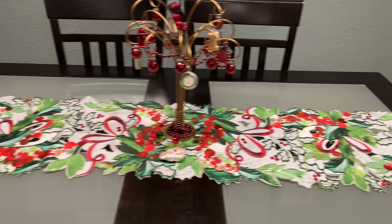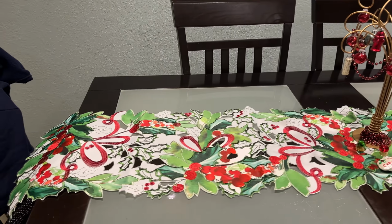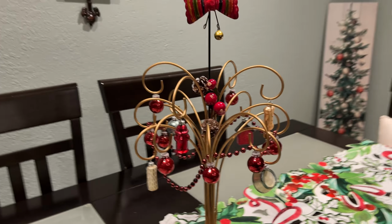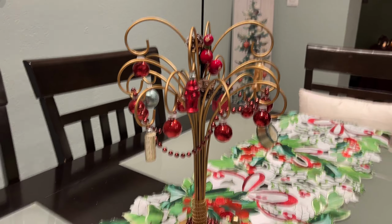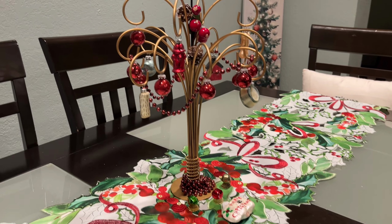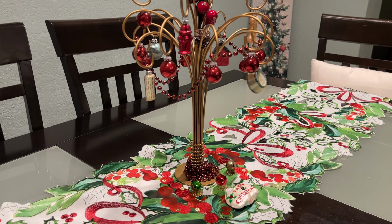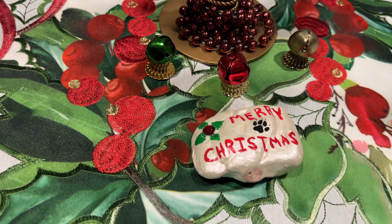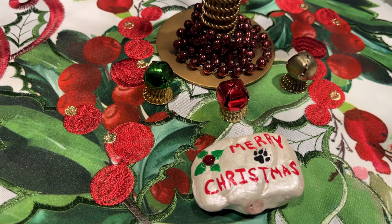And then I've got to show you this. Hold on. I got to show you our new runner. And then this is Zulu and Zinja's Christmas tree. Now this used to be Graham and Ginger's, but now it's Zulu and Zinja's. And that's a rock I made during COVID. I was into rock painting. But let me show you these ornaments.